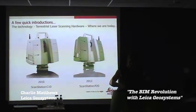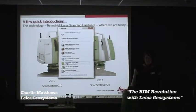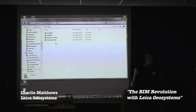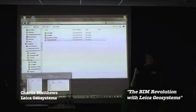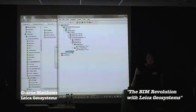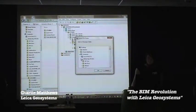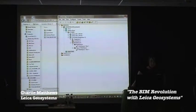But I think having the value of the data up front is really, really important. So I'm just going to break out of the presentation a little bit and get this data off. And I think what I want to show is how quick we can actually start working with the data. So our program is Cyclone. Get this importing in. Okay, let's get this data going in and then quickly nip back to the presentation.